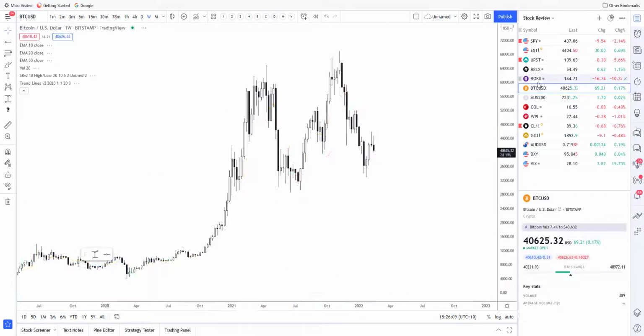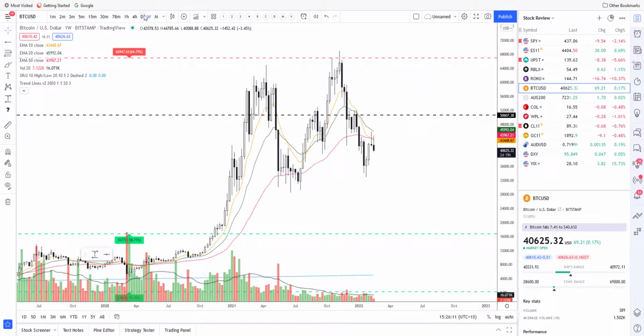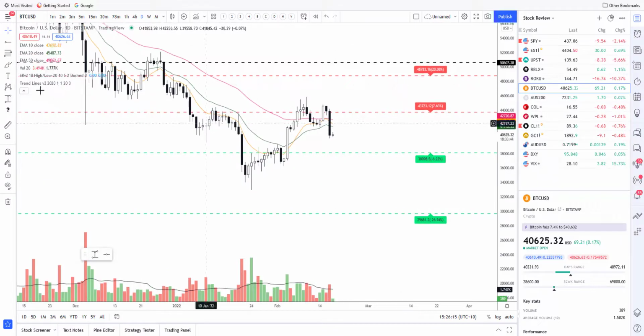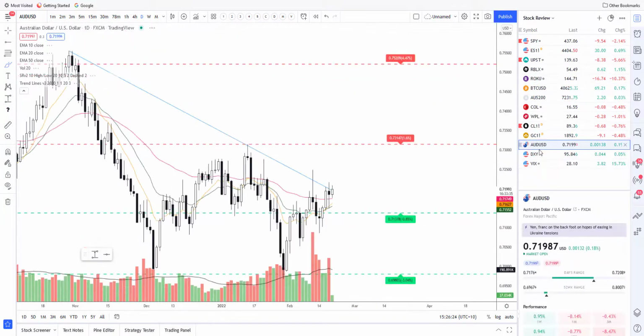Here's Bitcoin. Now, Bitcoin, obviously rejecting the shorter term moving averages on a weekly chart. On the daily chart, we've got this nice little double top. Nice little consolidation. We did get a break below the neckline, so possible retest and then break down on that one. And last but not least, guys, the Aussie dollar.